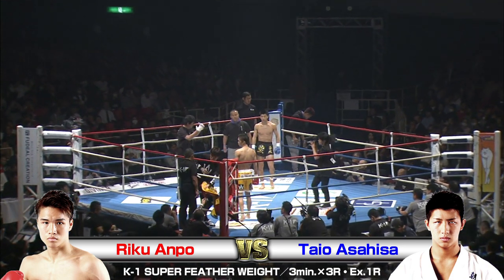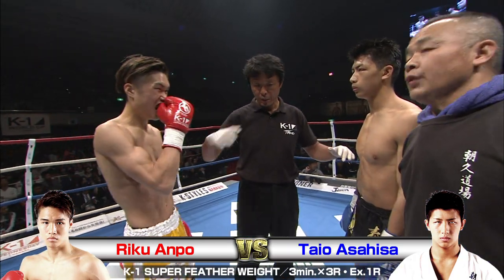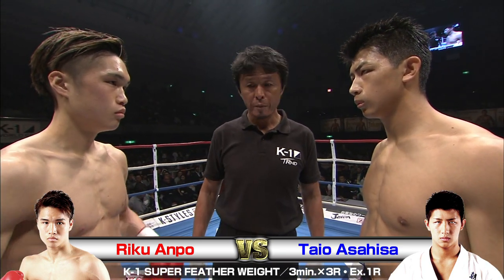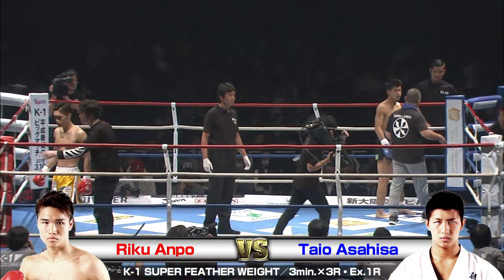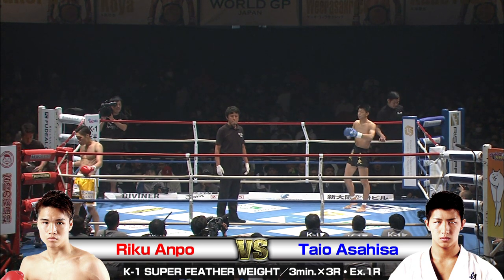And we're back. K-1 World Grand Prix 2018 Japan. First ever event held at the EDION Arena Osaka. 8,000 screaming fans here, ready for some action from these two young guys. In the red corner, we've got Riku Anpo. In the blue, Taio Asahisa. Getting ready to go to battle.